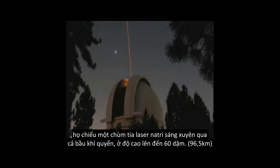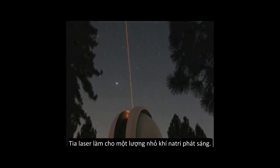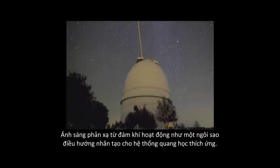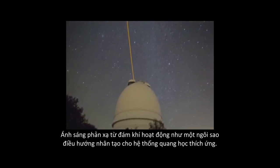By projecting a laser into the sky, astronomers can create an artificial guide star for use in adaptive optics. To do so, they shine a narrow sodium laser beam up through the atmosphere at an altitude of about 60 miles. The laser beam makes a small amount of sodium gas glow. The reflected glow from the gas serves as the artificial guide star for the adaptive optics system.